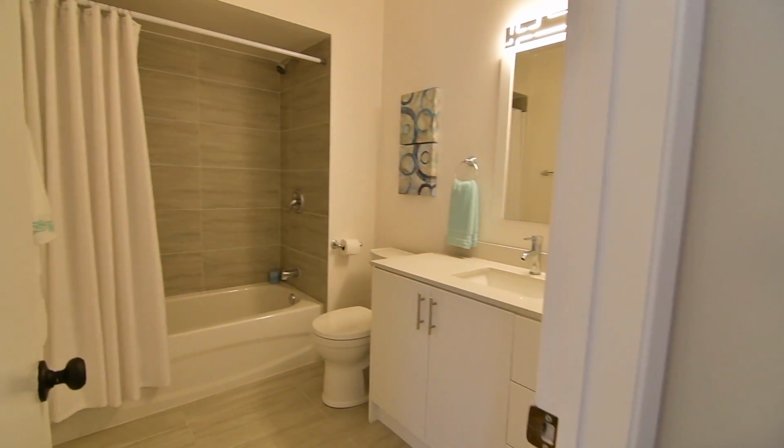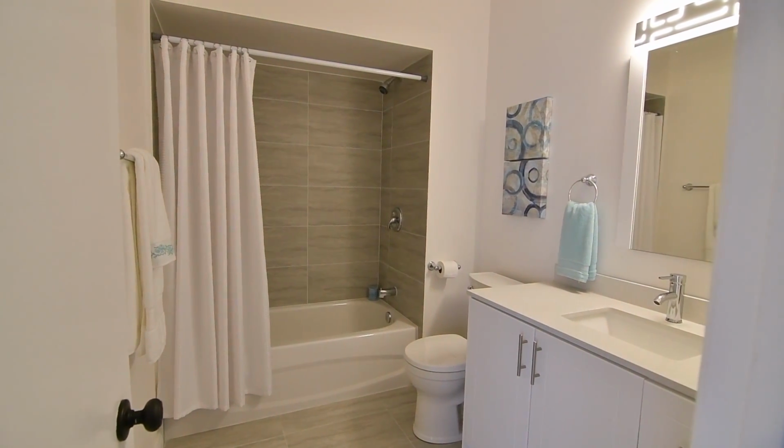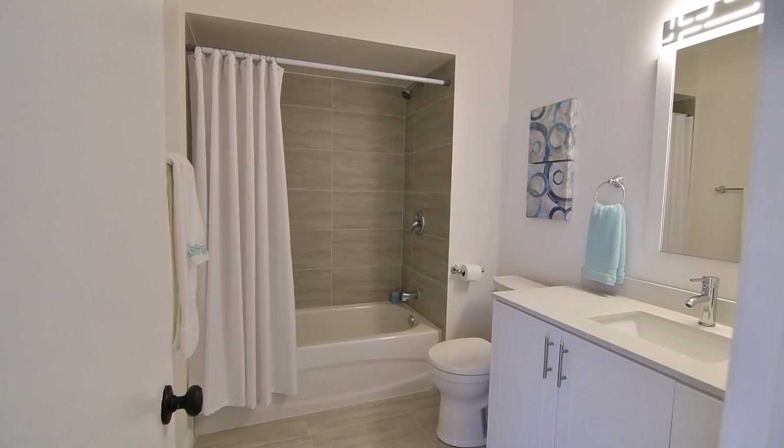Completing this level is an updated 4-piece washroom with a tiled floor and bath area, as well as a quartz top vanity with undermount basin.